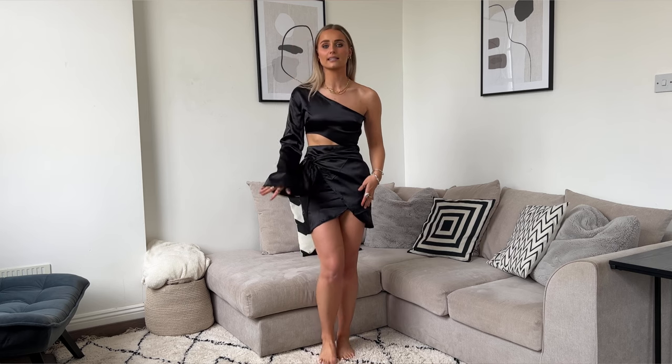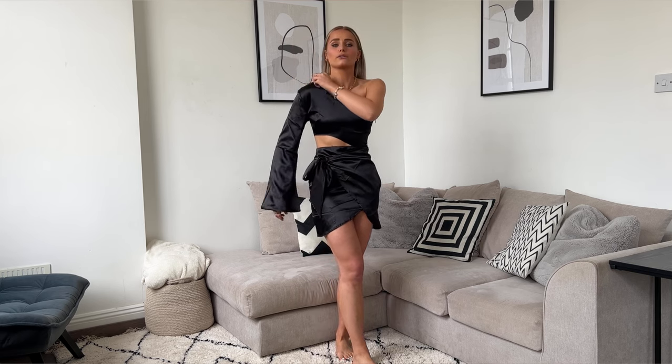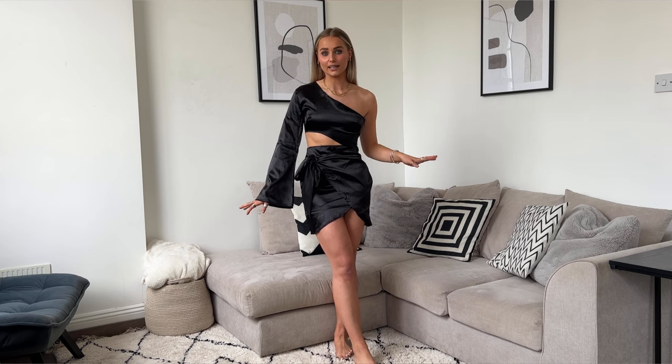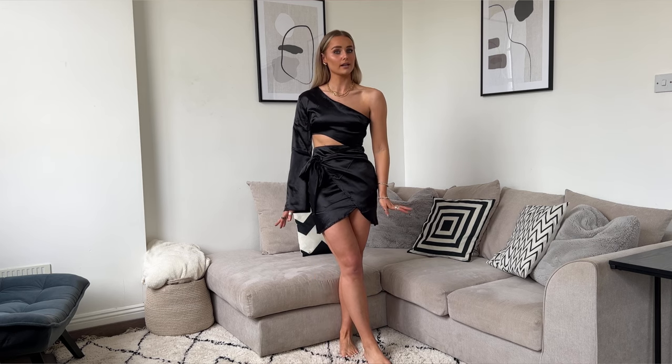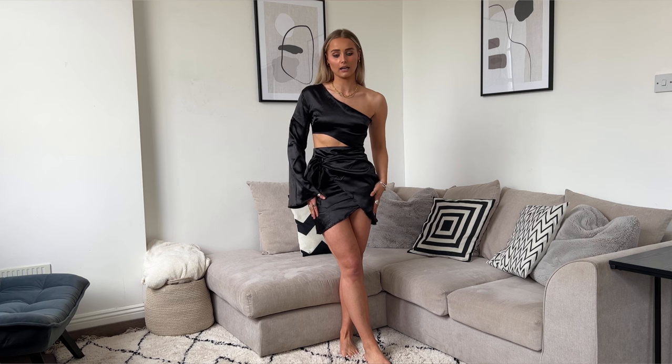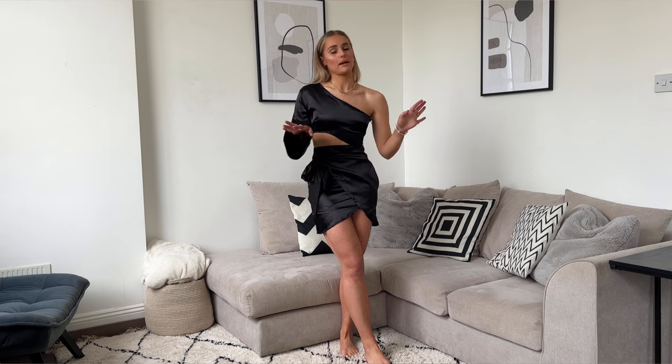I kind of wish they did this in a cool bright color. I might actually have a look. I think I only saw a black one though. Even if this was in a khaki green, I feel like that would be really beautiful, or a bright pink, or a bright orange. I kind of want this dress in a color for Mykonos, or a cream. That would be cute. Anyway, we're talking about weddings.